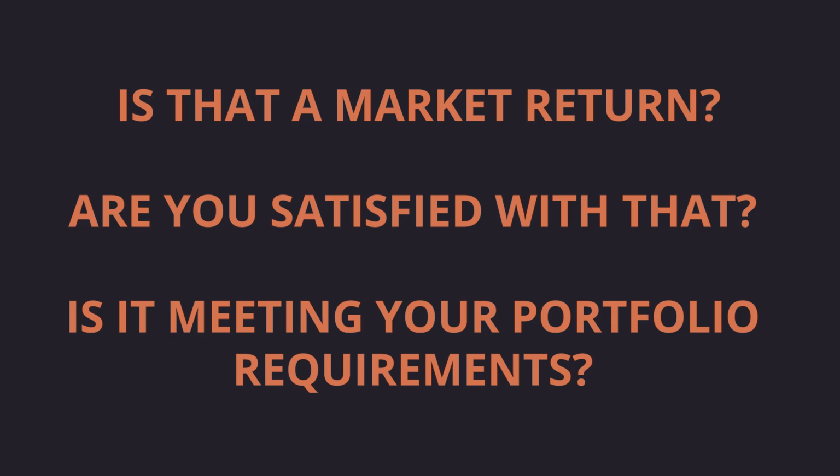The last thing I'll leave you with is when you do the evaluation on the property, looking at the amount of equity that you have invested in the property and the cash flow that it's generating. Is that a market return? Are you satisfied with that? And is it meeting your portfolio requirements?